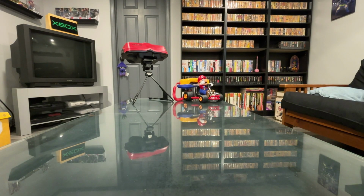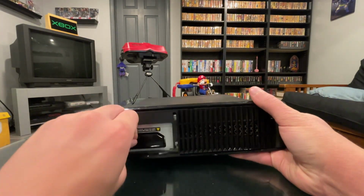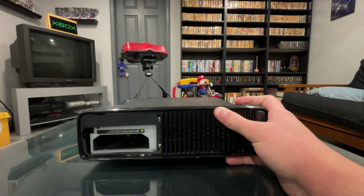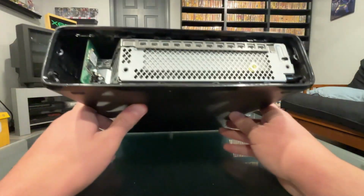And as far as the flea market stuff goes, I bought a couple of 360s, kind of just for parts, but I think one of them might work. We'll have to see. This one I don't think will work, but it had a hard drive in it, so hard drives are always good to get. 250 is a pretty nice size. The biggest you can get is 500, so it's not too bad.